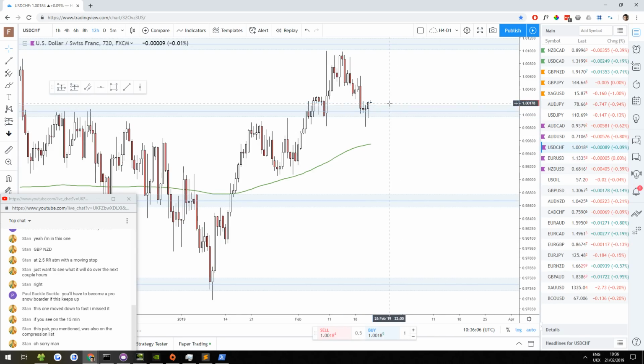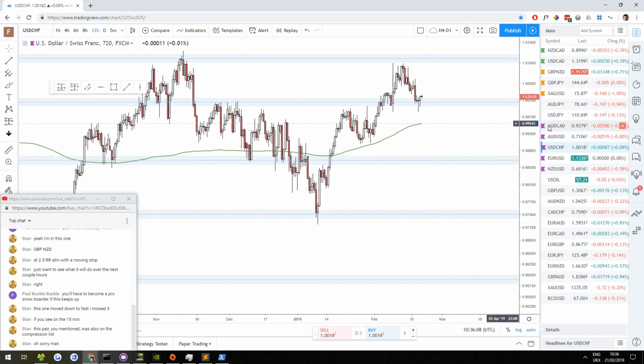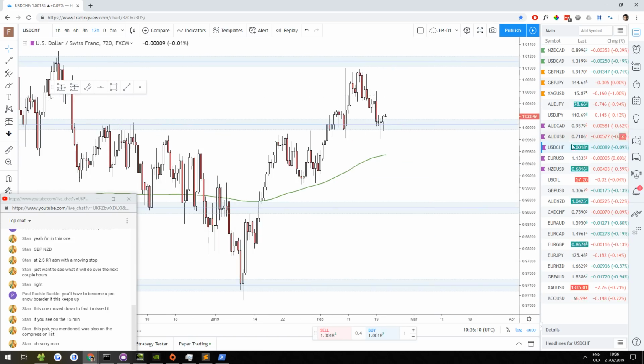USDCHF stalling out on resistance. There is a potential long here for those who want to take it. I believe I shared this one yesterday too, didn't I? It was just marked purple instead of orange. Did anyone enter this long here?